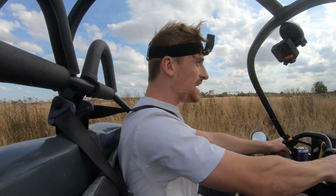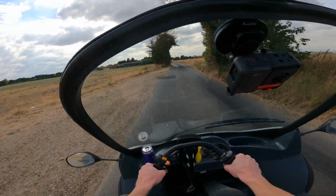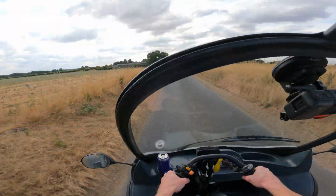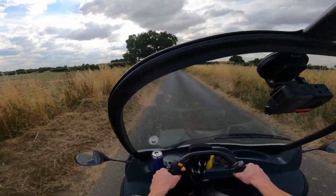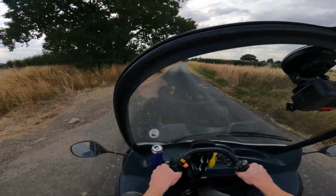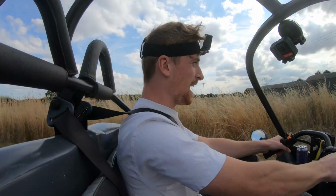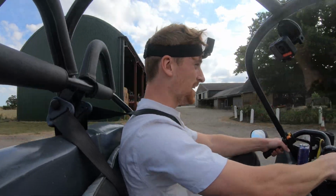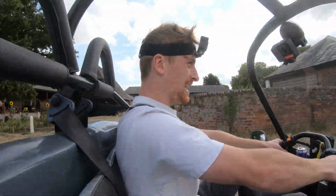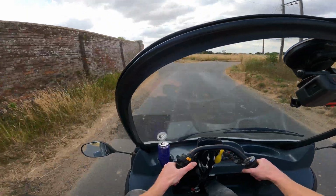This is a 340cc Lombardini engine. It is a single pot 4-stroke, as you can probably hear, and it has a top speed of, if you're lucky, about 50 miles an hour. But I think generally 40 is how you're going to be cruising along at a push. This thing is just absolutely ridiculous. I have no idea how it's legal, but it is, and it's great.